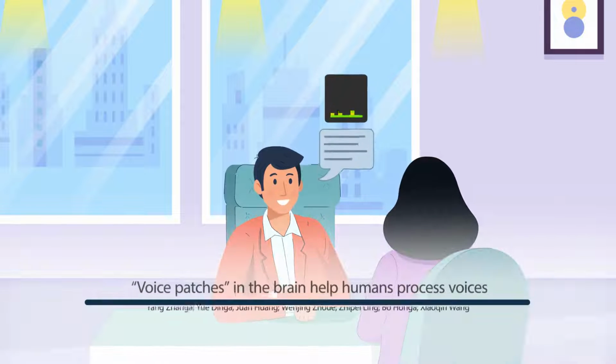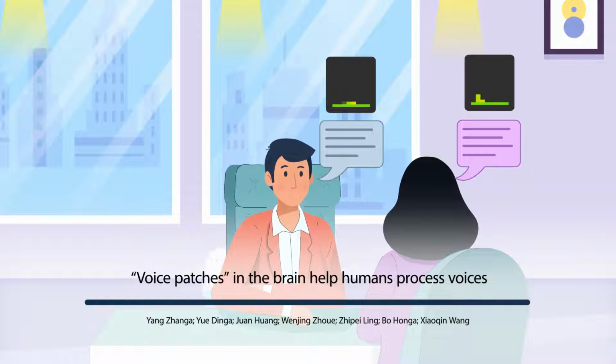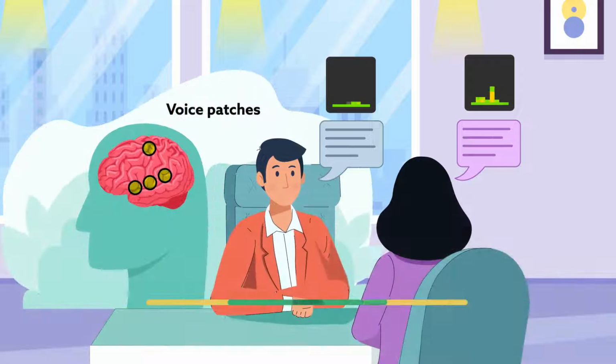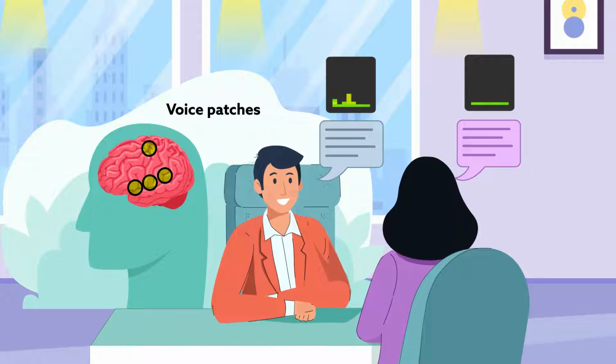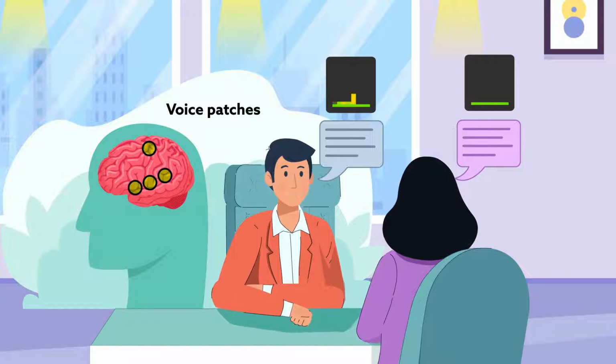How can we tell what's in a voice? A new study has confirmed that specific brain regions called voice patches help us process the information contained in voices. The findings are published in the Proceedings of the National Academy of Sciences.